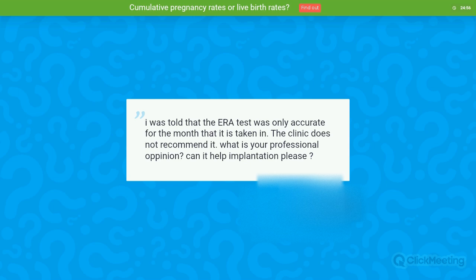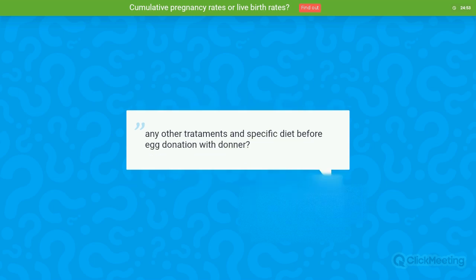And let's take a look at another question. For Maria, any other treatments, any specific diet before egg donation with donor eggs? There's a lot of people talking about the diet, that the diet could be bad or good for a lot of things, for avoiding cancer and a lot of things. I think that if you are a healthy woman and you don't smoke and your BMI is fine, that is very important. And you don't have anxiety, don't have stress, and you do sport regularly, helping your body to be healthy and trying to improve your chance to get pregnant.